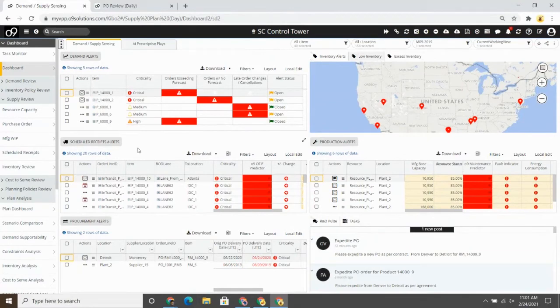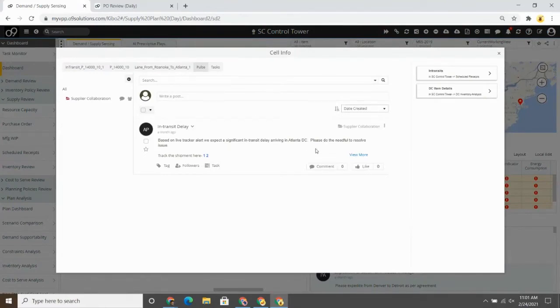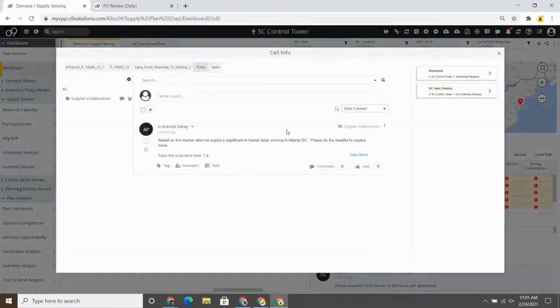Let me actually very quickly show you just another one so that you get a taste of how we work with our partners. You remember I was talking about ETAs coming from companies like Project 44, 4Kites, Shipio. So here is a case where I have a shipment that is supposed to have arrived in Atlanta, but it is actually late. So this is the lane. Basically, it was coming from Roanoke to Atlanta, and ultimately it is going to Birmingham. But in its first leg of the journey itself, it is a little late.